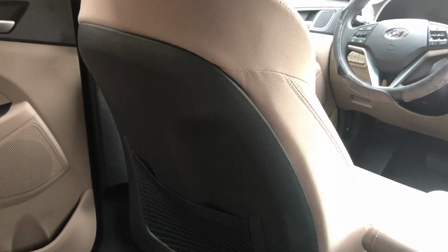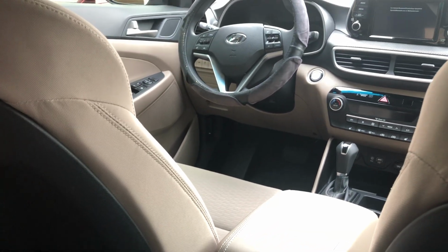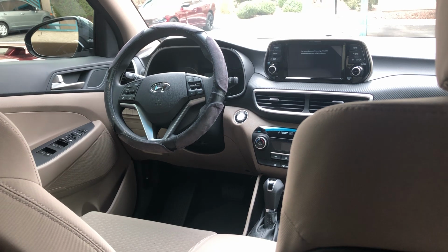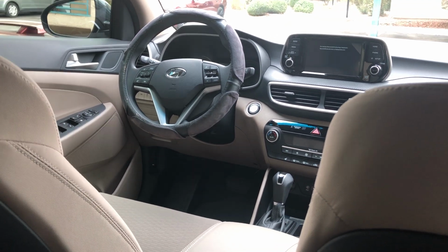Okay, you guys, so we are going to go ahead and do an interior review on the 2020 Hyundai Tucson SEL trim. This is the vehicle that replaced the Elantra. Long story short, the Elantra was just needing multiple surgeries.